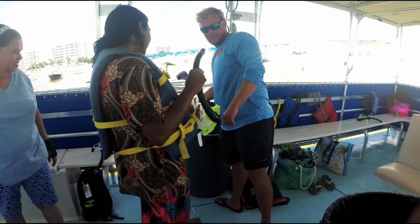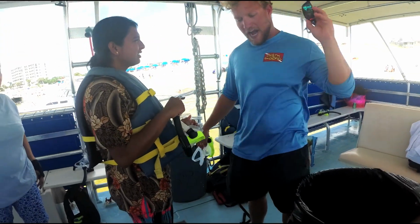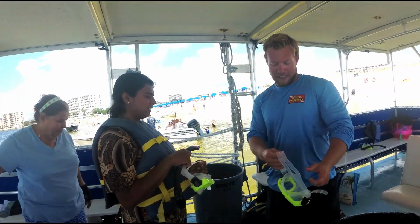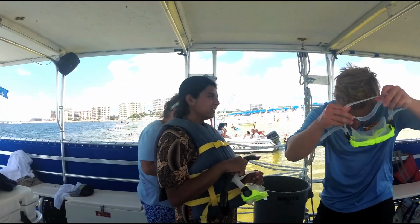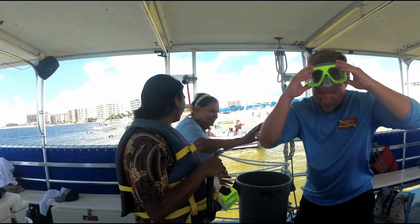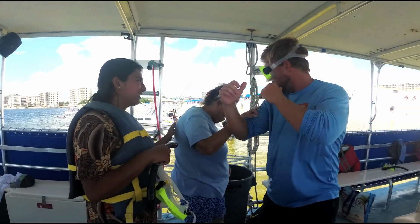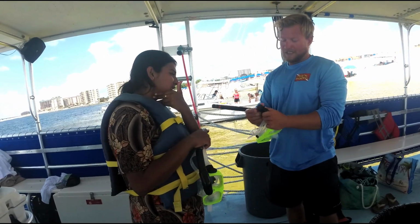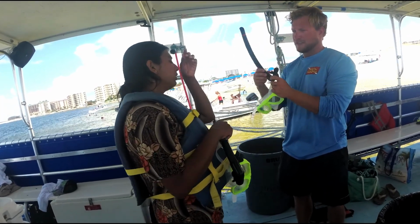So the first thing you're going to want to do when you get in the water is get your hair wet. Then you're going to take this strap, put it nice and high on the top of your head, and pull the mask up over your face. Your mouth is going to go all the way around this piece, and your teeth are going to rest on the little bite tabs. Just like this.